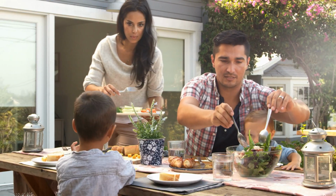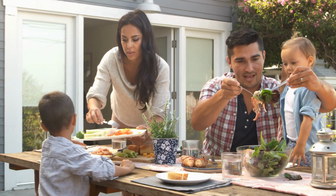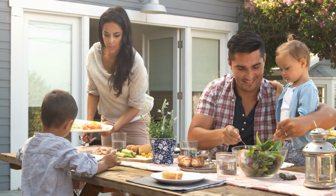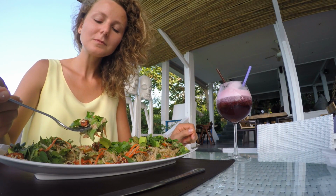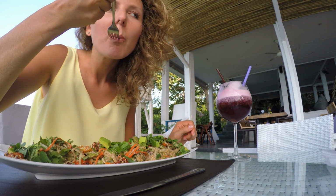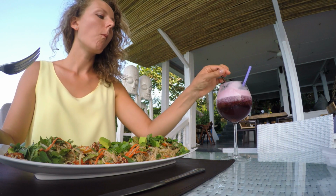Next, choose your eating window. This is the time during which you can eat. We recommend starting with an 8-hour window, such as 12 p.m. to 8 p.m. During the fasting period, you can drink water, coffee, or tea, but avoid adding sugar or cream.